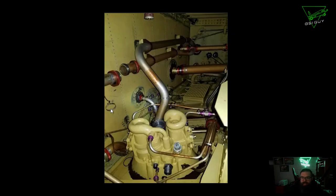Now, this is obviously a picture taken from inside a tank. It looks like it's being worked on because there's stuff that's open that shouldn't be open. I'm not going to take credit for any of that. This is just an example of the pump and what it looks like inside the tank.